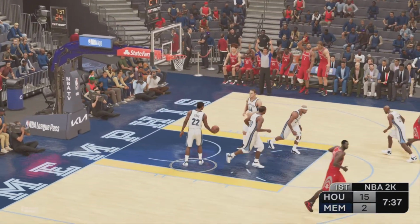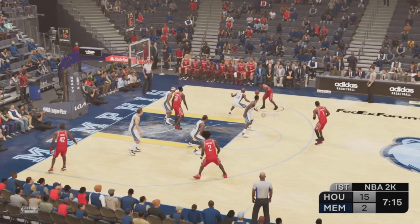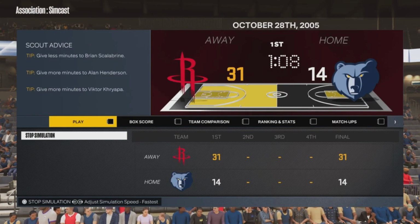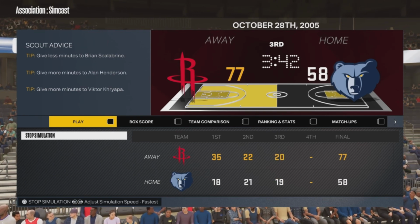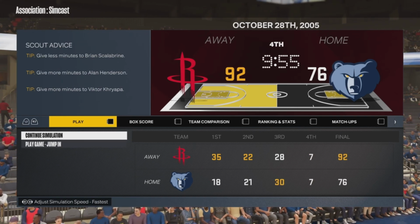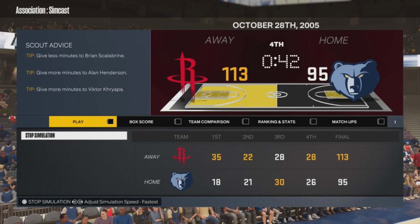There's McGrady again. Yikes. 15-2. McGrady again. No way. Oh, my God. Let's see if the Grizzlies make this respectable. Doesn't look like they're going to be able to do that. I mean, it's a 16-point game. 19-point game. Yeah, this game's over.